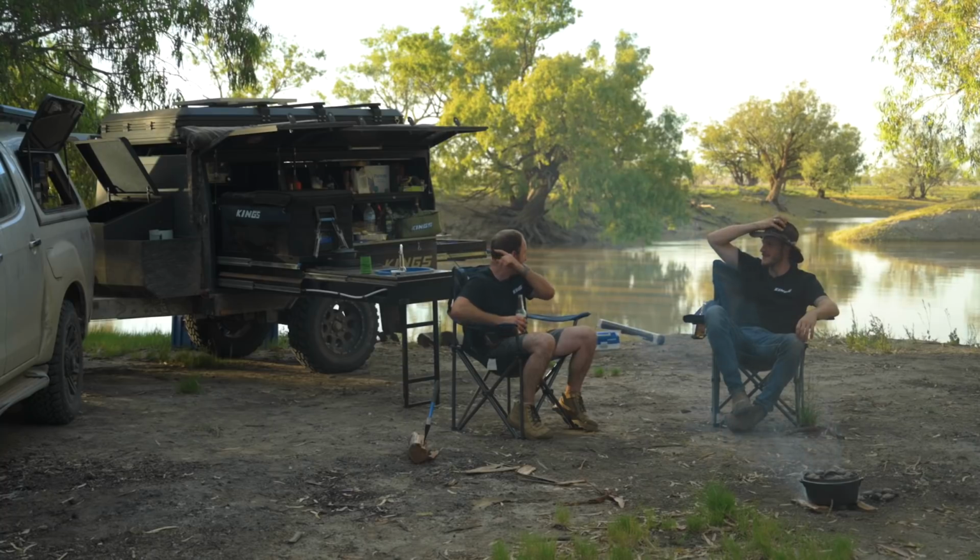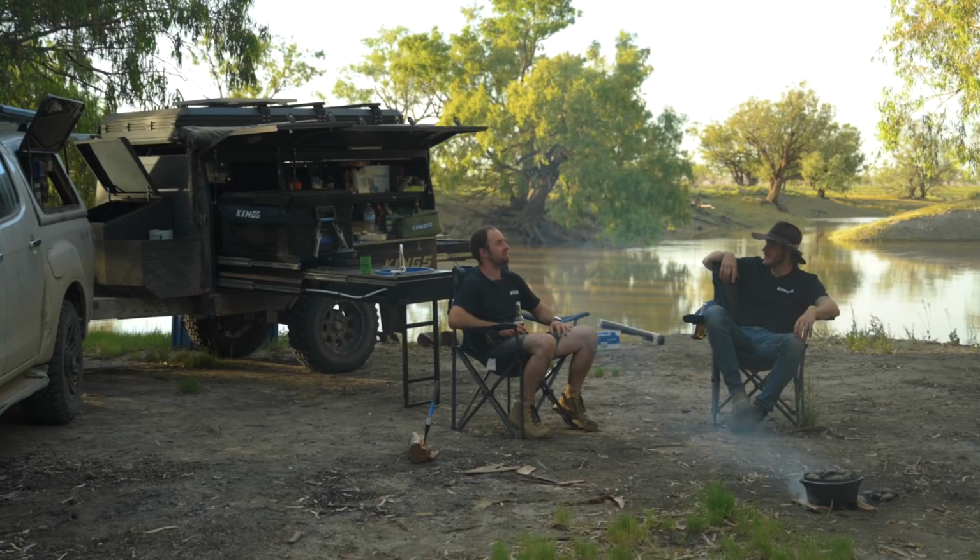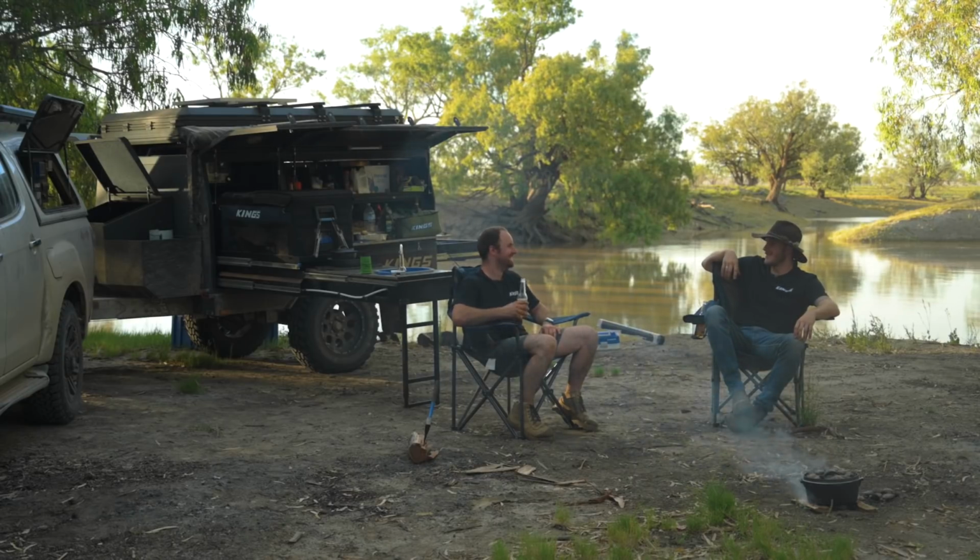Lithium batteries in the D-Max. Yep. Lithium batteries in the trailer. We haven't had any power issues. We've barely even put the solar panels out. I don't think it's dropped below 13 volt. 13.2. Pretty good. Fridges are running ice cold as you need them to. Yeah. 42 degree weather. Oh my gosh, that was ridiculous.